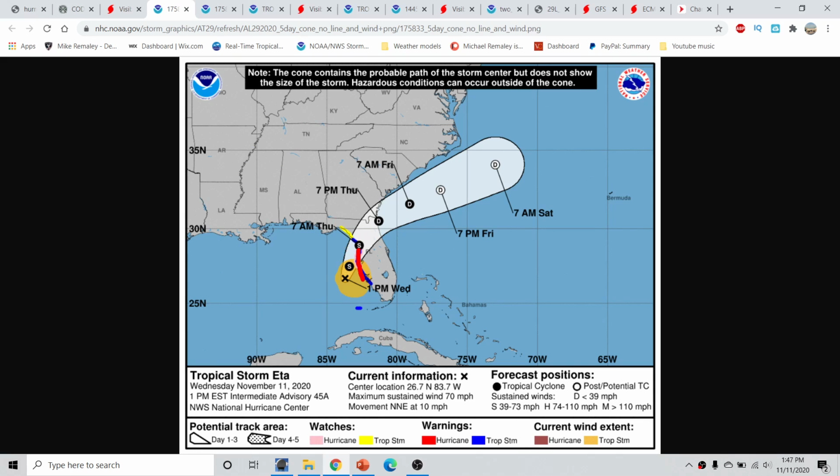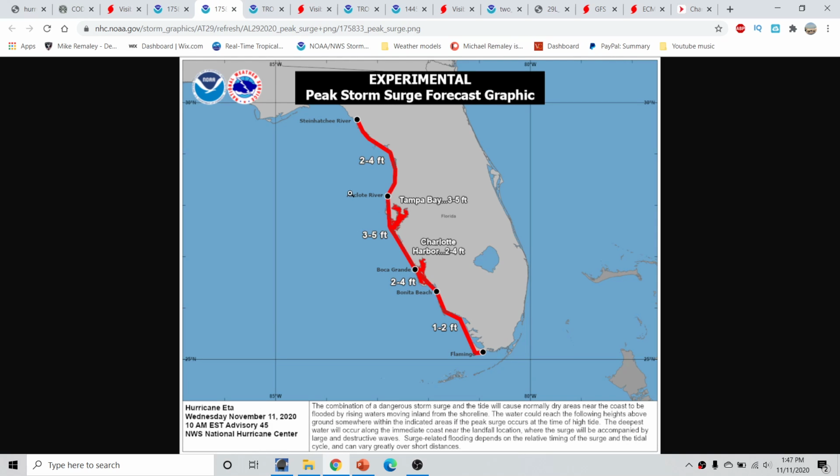Storm surge warnings have been in place for Tampa. Storm surge of up to 3 to 5 feet is expected, and also the potential for very flooding rainfall over the next couple of days. If we look at the storm surge forecast here, basically from Cedar Key to about Tampa, you're expecting 2 to 4 feet. And then Tampa Bay itself is expecting about 3 to 5 feet of storm surge, and we've seen that storm surge pile up today. 2 to 4 feet south of there, basically the beaches south of Sarasota, and then all the way down towards southwest Florida, about 1 to 2 feet of storm surge, and this is above normally dry ground, so that's very important.